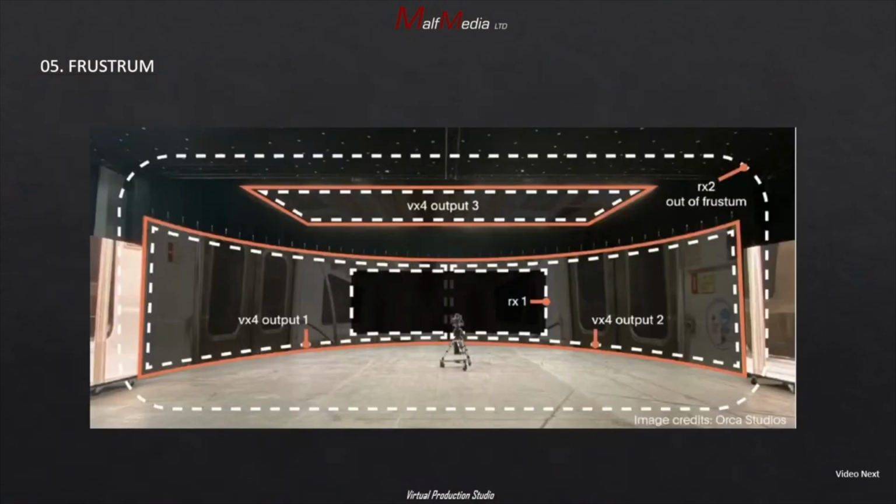This is a setup here. As you can see, the darker part in the middle is your frustum. That's what your camera projects onto the LED. That could be, depending on the lens you use, narrow or wide. Then you fill in the rest of your LED volume in the lighter gray areas. And then everything outside that, even the roof, gets covered by set extension.